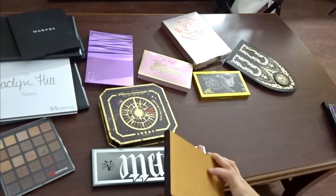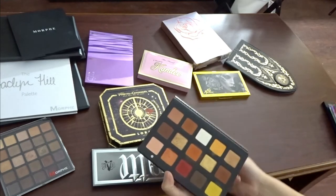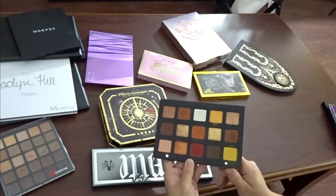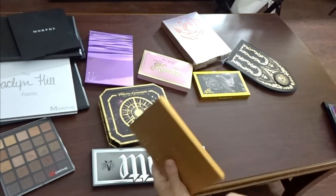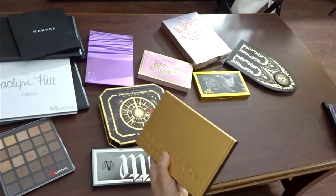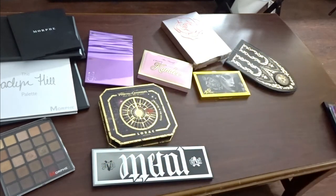Of course, the other Natasha Denona palette I have is the Sunset palette. I really enjoy this palette. I think it is beautiful. I love the way it performs on the eyes. So I will be keeping this. I mean, I spent $129 on this. Well, okay, I take that back. I got this during a sale. But still, it's very, very expensive. I'm never getting rid of that.